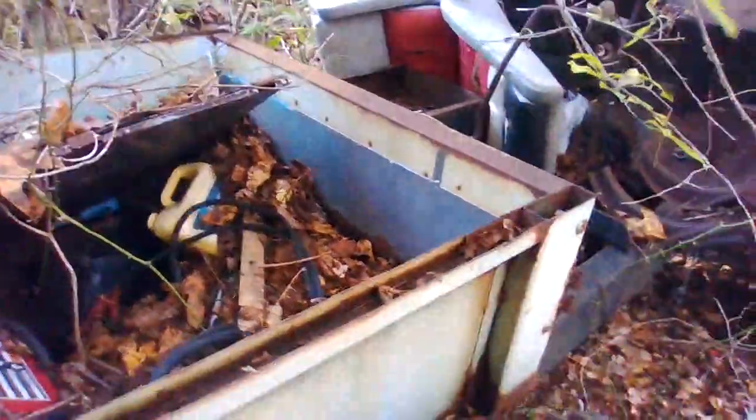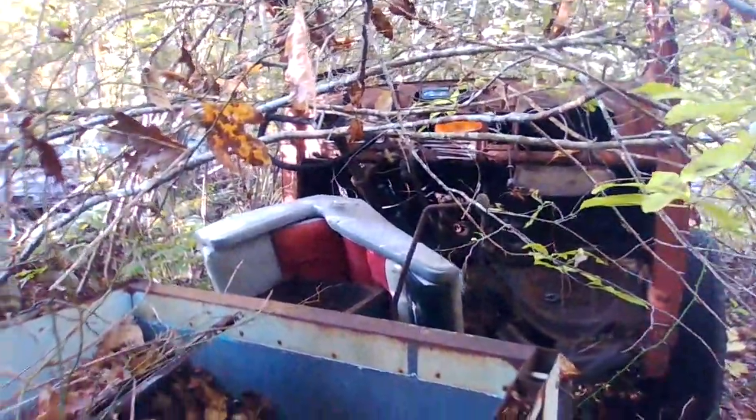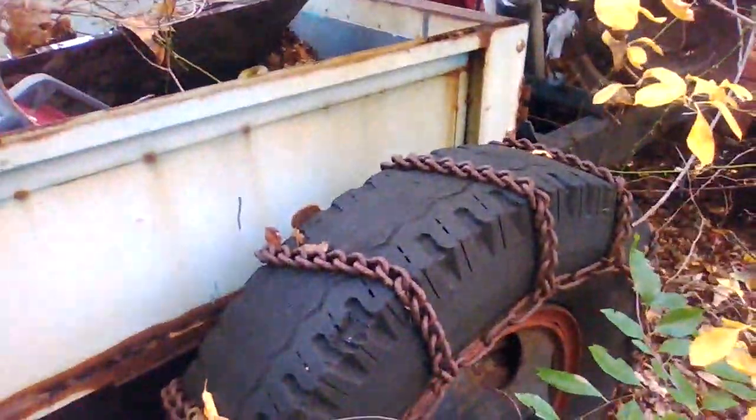Seems like you'd want to keep the cab if you were going to be plowing snow. This one, they kept the, look at the chains on those wheels. And they had a box in the back that dumps. They kept the windshield, but cut the rest of the cab away. There's another Ford, turned into a doodle bug. 1 ton, or 2 ton rather, probably.